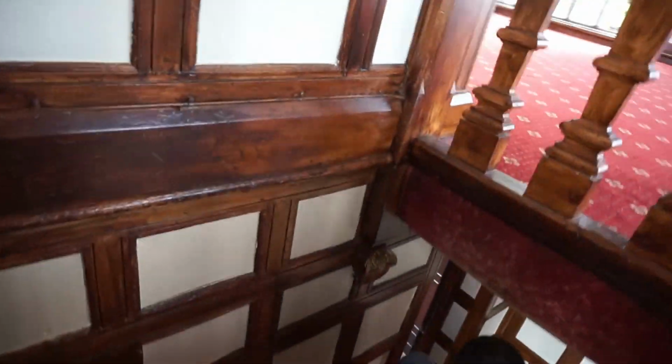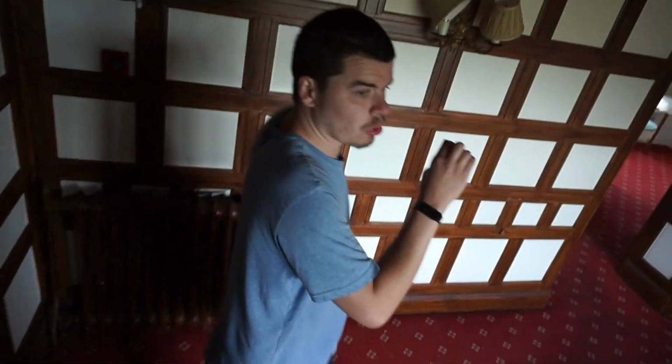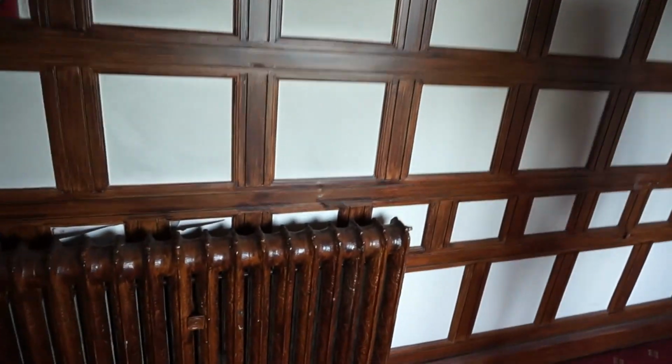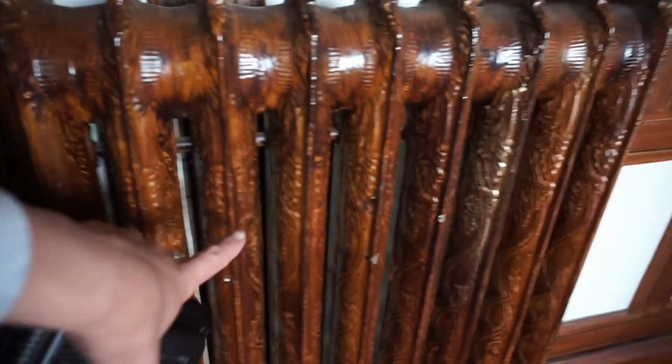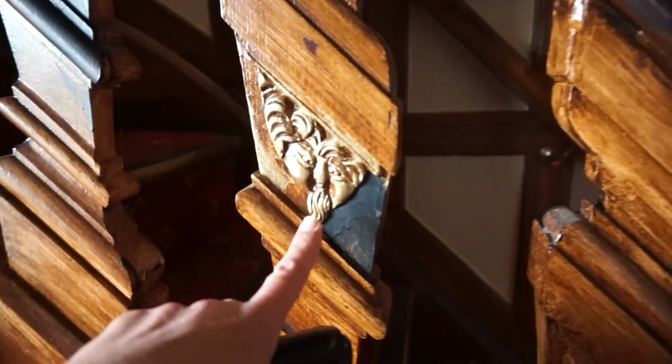How beautiful. Oh, smell it. Some of the halls have been too rubbish. I mean, I'm loving these radiators. Look at this, the detail. Is that a cellar? No, it's just a little cubbyhole. Oh wow, look at the little faces on here.